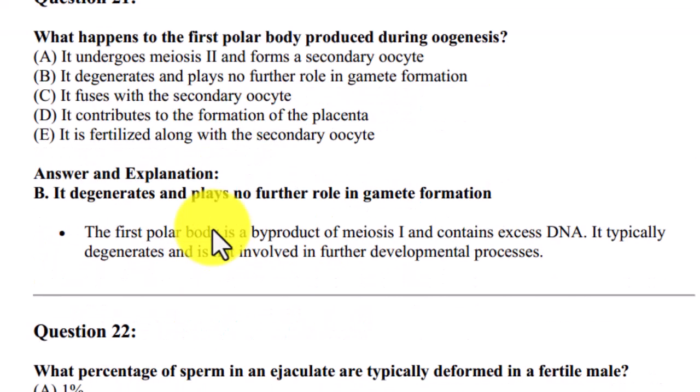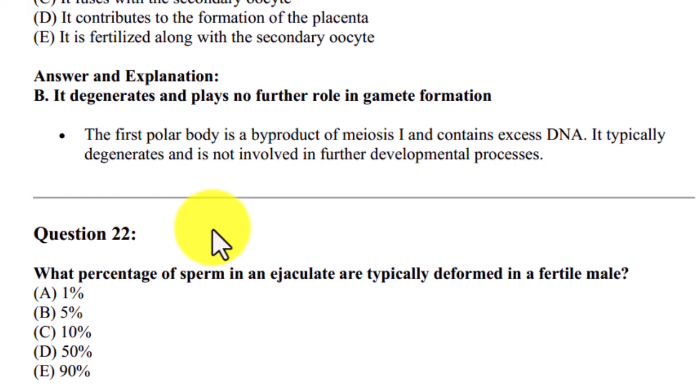What happens to the first polar body produced during oogenesis? It undergoes meiosis II, it degenerates and plays no further role, it fuses with the secondary oocyte, it contributes to the formation of the placenta, or it is fertilized. The answer is it degenerates and plays no further role in gamete formation.